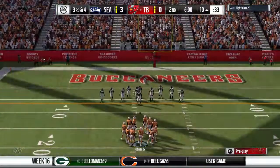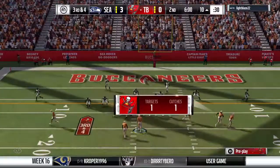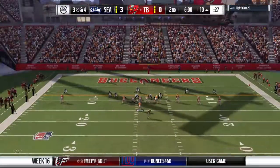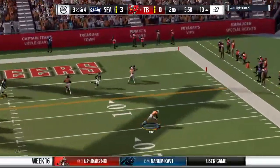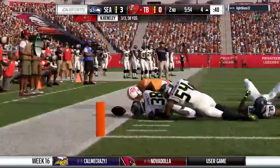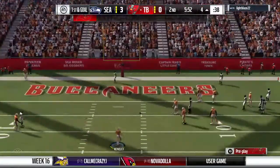Here's the 7th play of this drive. This is 3rd and 4. Hurry up, here we go. They'll look to throw here. He's going to leave this for his running back. It's complete. The 6 yards on the pickup, and it leaves him with a 1st and goal.